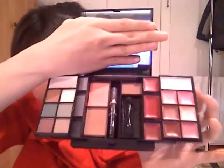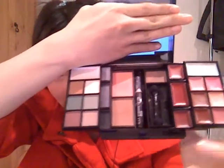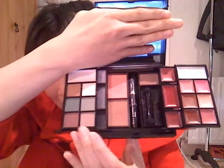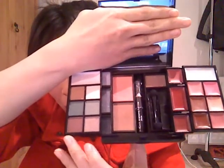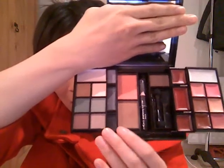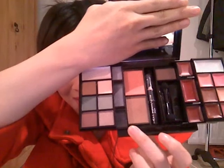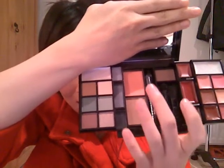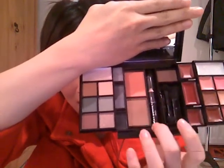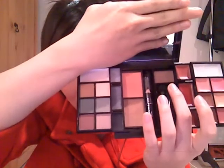Anyway, here you go. This is the lipstick part. As you can see, there are many colors of lipsticks. Here's the eyeshadow. You get green, you get gold, you get white, brown, and you even get the gray. Sorry, the gray is here. And this is the blusher. Oh, sorry, and this is the bronzer. And this is the eyebrow kit.